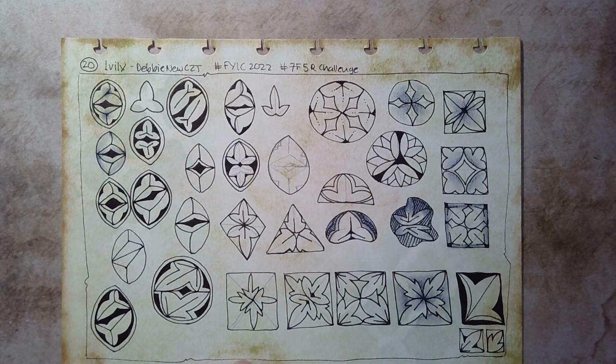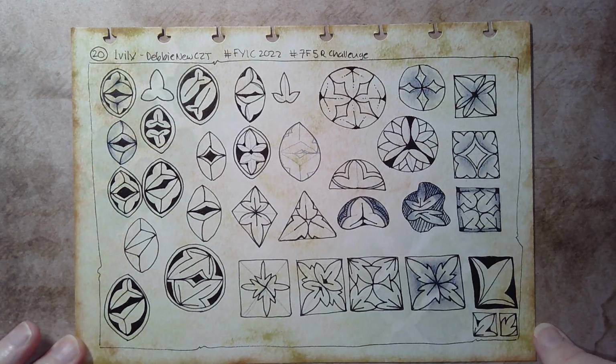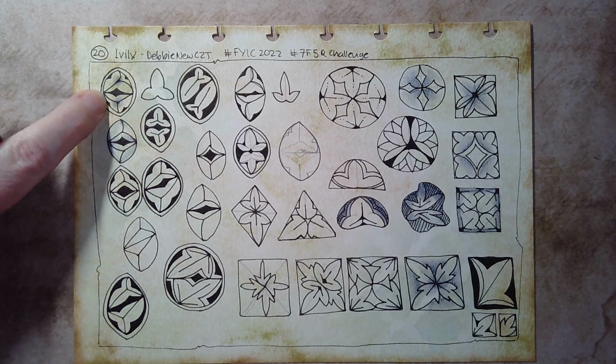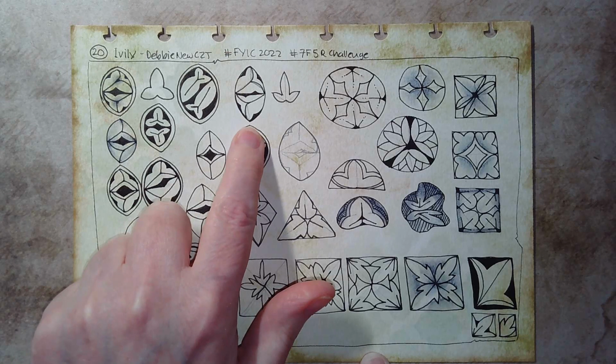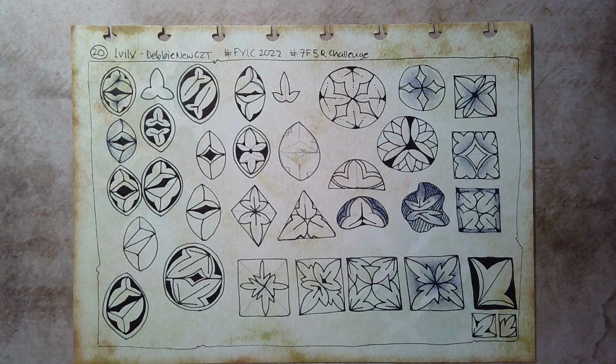Sorry, Debbie, if you watch. Oh, I just think this one has really vexed me. Totally vexed me. I can't make head or tail of the original pattern, even though it's really nice. I've tried and tried again. I think perhaps that's my best version of it, but it still doesn't feel right to me.